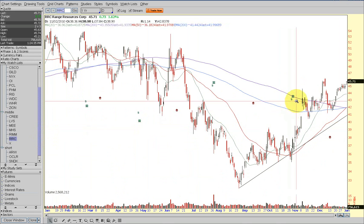RRC is moving up like most other resource stocks. When this big down move came, people thought it was devastating. This was where the smart money came in, and I suppose they'll be selling some around 46.